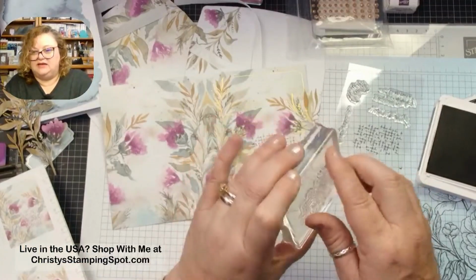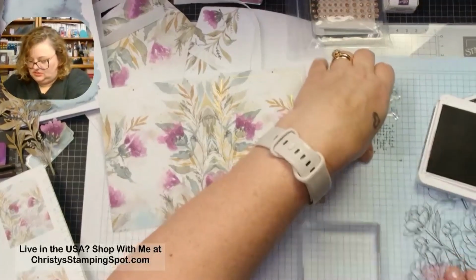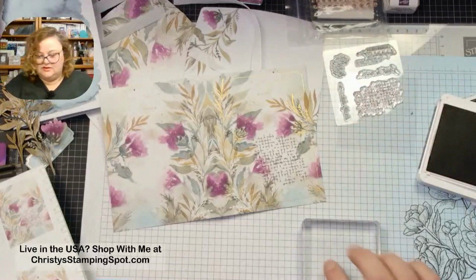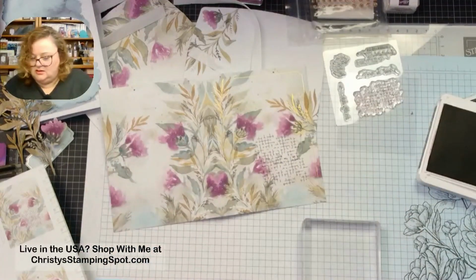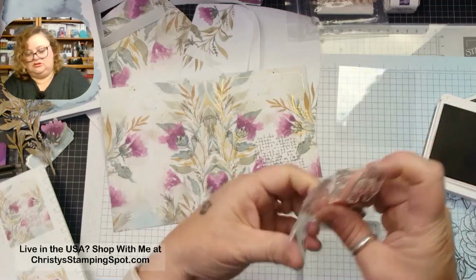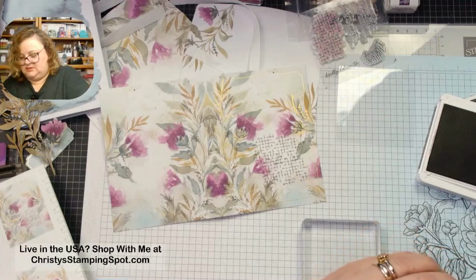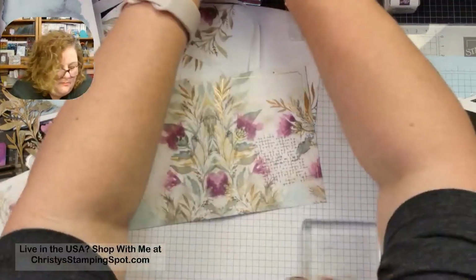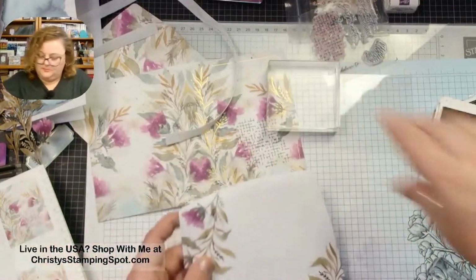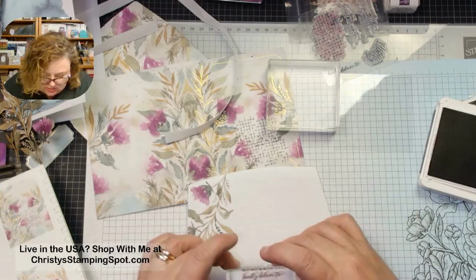Sometimes the red will stain your photopolymer, but it does not affect its stamping. You can check that it's clean, and it's all right if it gets a little stained. Okay, then they use the "kindly deliver to" stamp. And this is going to be on our envelope. And this one shows this envelope is this one.